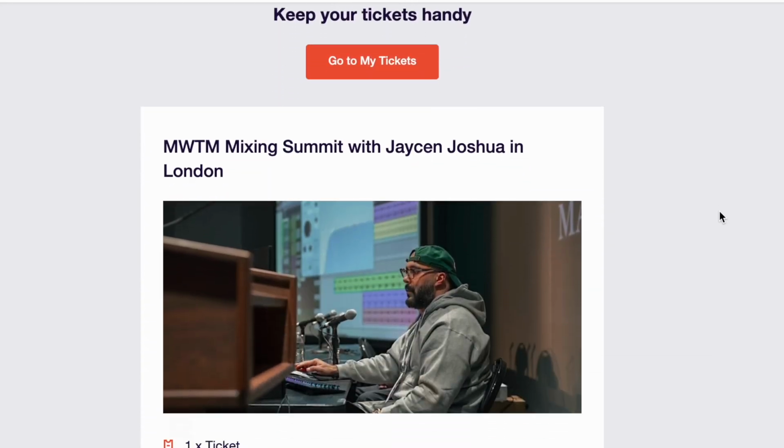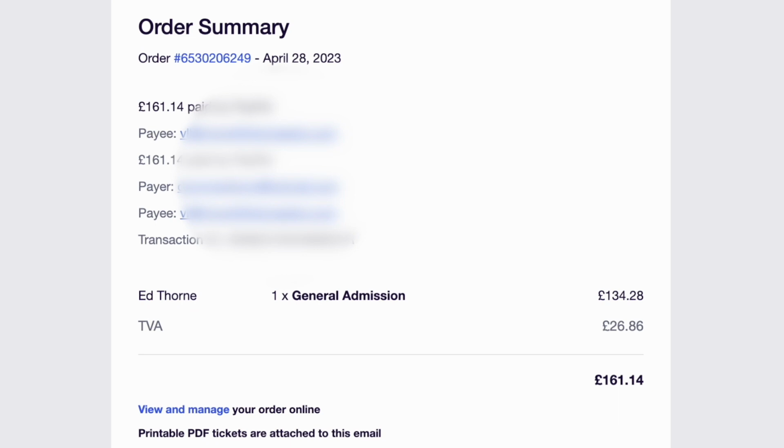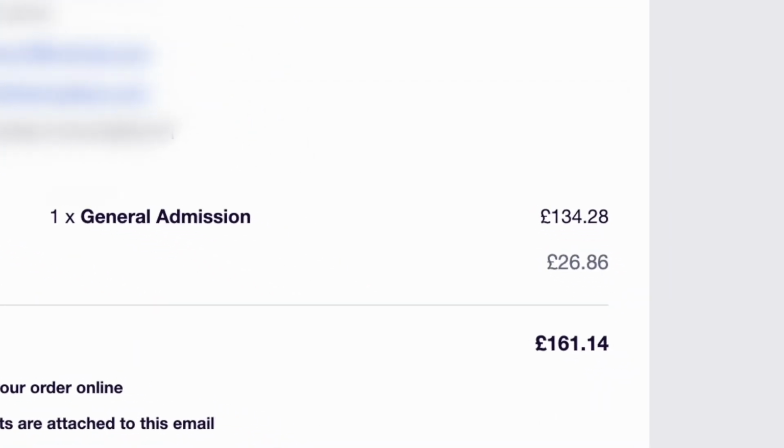The ticket for this event was advertised at £125, except it wasn't. Eventbrite add a booking fee, and then this total is subject to local taxes, 20% in the UK, so this event actually cost £161. Was it worth it?